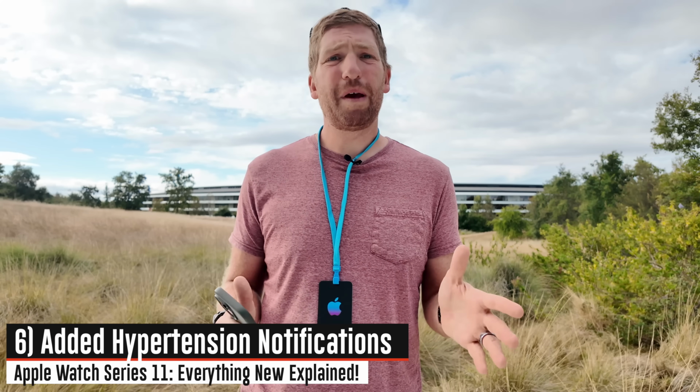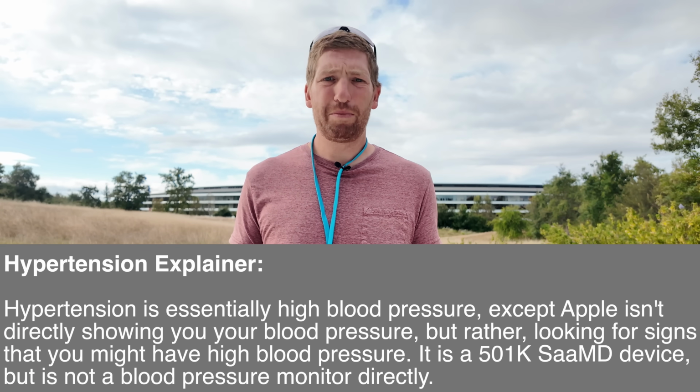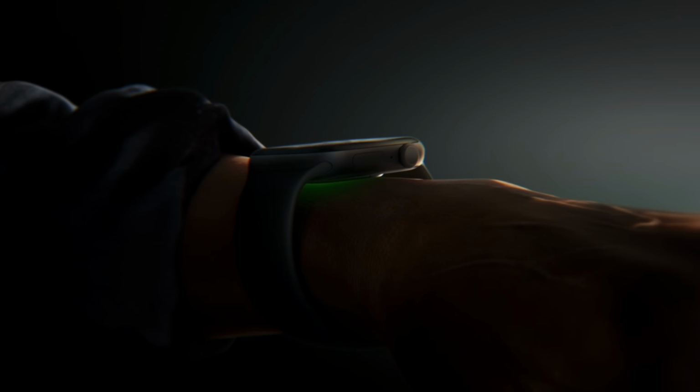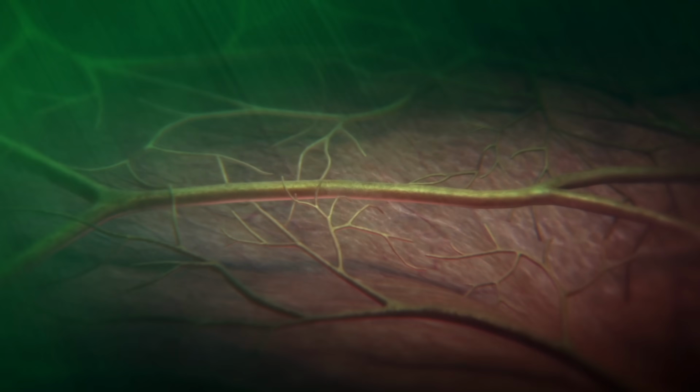In any case, next up, they've added hypertension notifications. Now, hypertension is essentially high blood pressure. In this case, they're adding notifications for signs of hypertension or high blood pressure. So they do not directly give you your blood pressure readings. That said, this will be a certified medical device when they get their certification here this month.